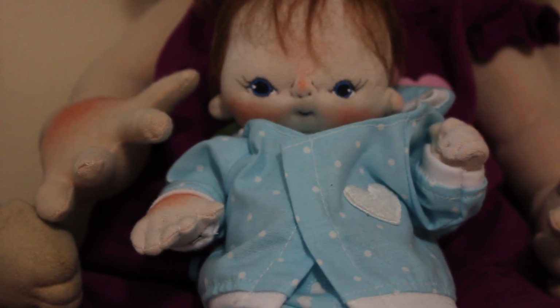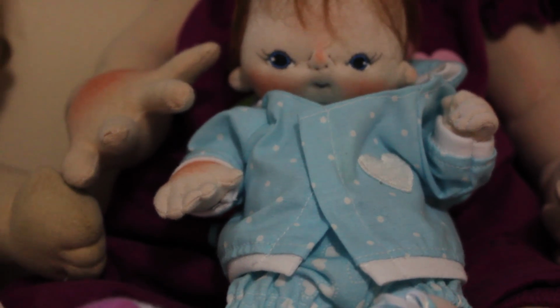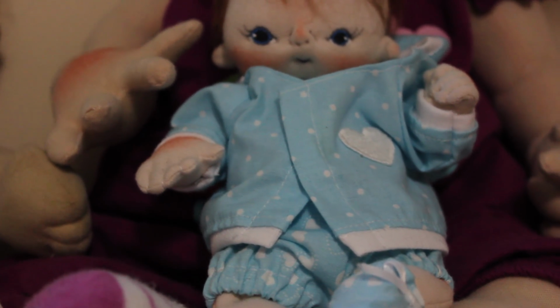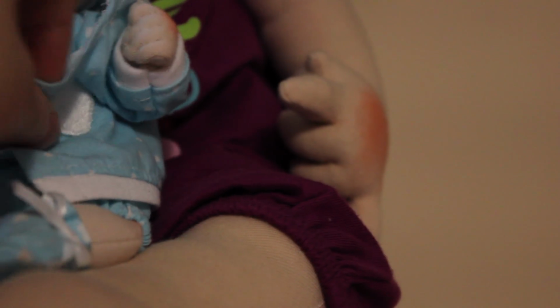And her outfit is a little blue jacket with white polka dots. It has a white heart, and then the sleeves and the bottom of the jacket are trimmed with white. And then underneath is, I think it's a romper. Yeah, she's got a blue and white romper that matches.